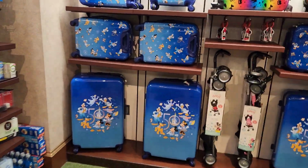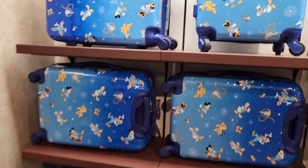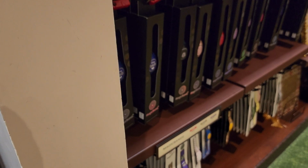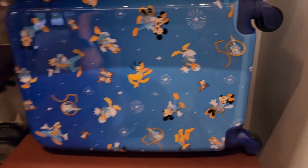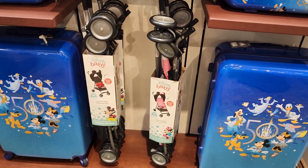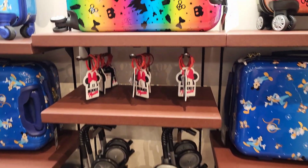Here are luggage. Somebody in one of my other videos asked how much the luggage was, and I said I would look this time. And the little luggage is $159. That's that one right there. And the big luggage is, ooh, it's very light by itself. The big luggage is $199, so $200 or $150 pretty much for the luggages. Strollers if you need one, if you just want to buy one for, I don't know, like 20 bucks and then toss it when you're done.